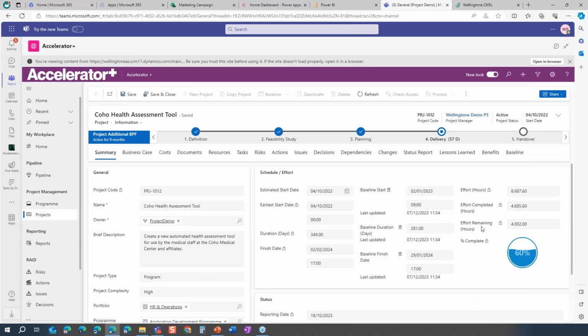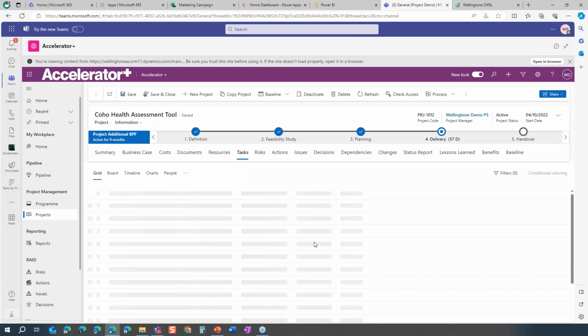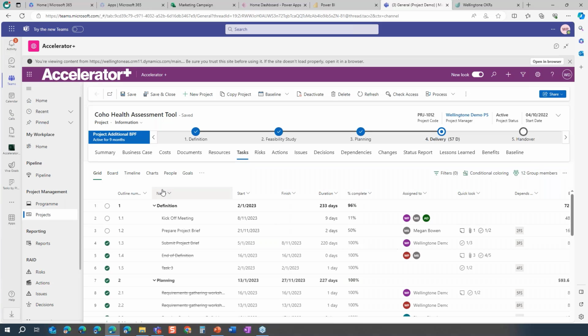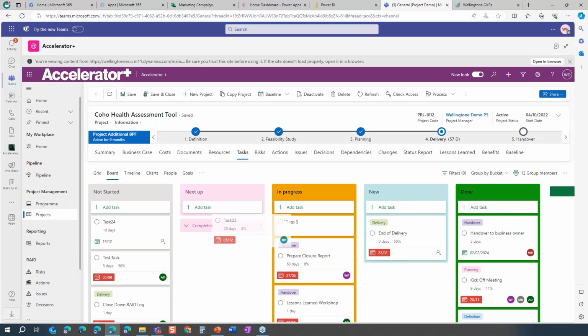And again, it's the same project that I had opened earlier, so the COO Health Assessment Tool project. And in fact, if I click onto the task option there, you are going to see the same project plan that I demonstrated a few seconds ago. And again, it's fully editable. So I can go in, I can view the grid, the board, the timeline, I can move things around. I can do pretty much anything I want to do as I can do in the web experience or when I'm looking at this in a standalone tab inside of Microsoft Teams.